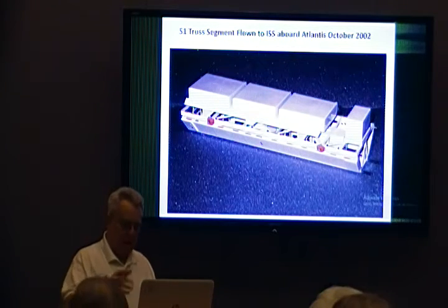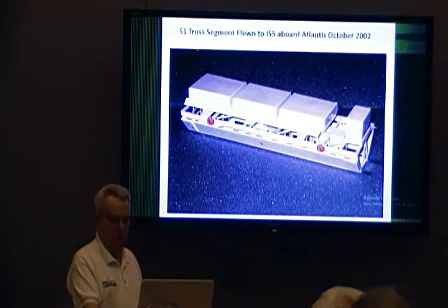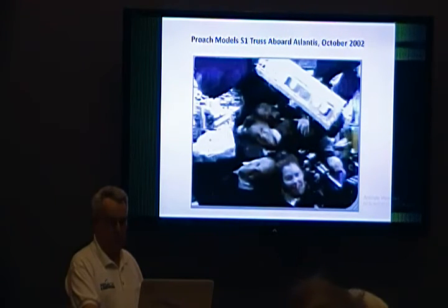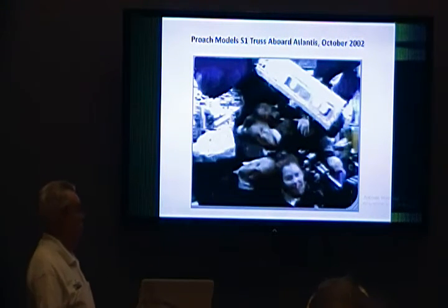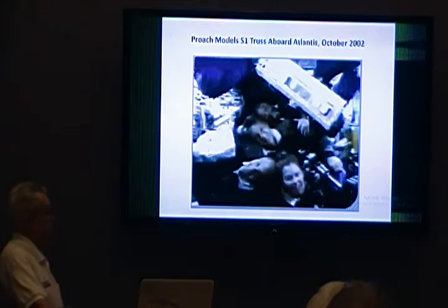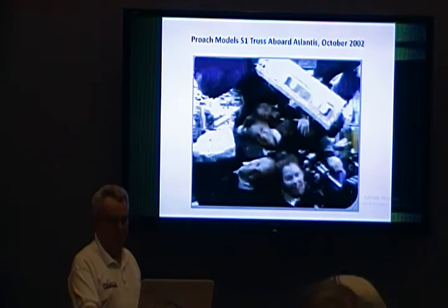So anyway, I watched the whole press conference, saw the model just all of a sudden float into view, and these guys were handling it and showing it off, because that is the segment that they put in place aboard the ISS, the International Space Station, during that particular flight. And that is the picture that I got. You can see the entire crew, and in the forefront is our 12-inch long model of the S1 truss floating around in space, on the mid-deck of the Shuttle Atlantis. And this is what it was at the International Space Station.